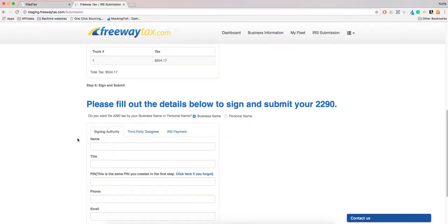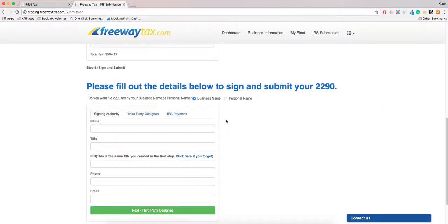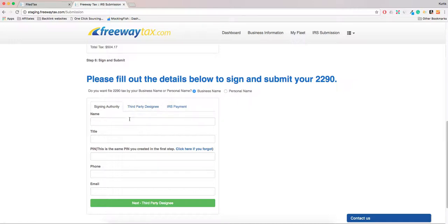On step 6, this is you signing your submission so we can e-file it. The first question here is going to ask you to select business name or personal name. If you're a sole proprietor and that's the name that you entered, go ahead and select personal name. If you're a business name and that's the business name that you entered, select business name. Then the next part is your signing authority. I'll put my name here. You should as well. Title, and then my PIN.